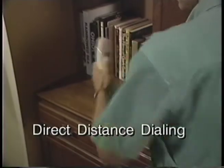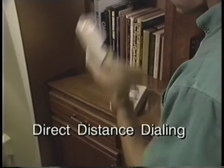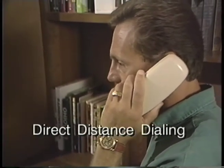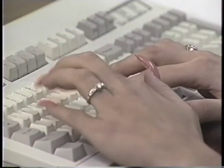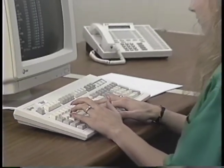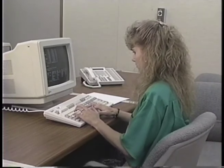Many other switch services are available, such as direct distance dialing or DDD, which enables a customer to directly dial a long-distance number without the assistance of an operator. Businesses and individual customers may also receive Centrex service, which provides PBX features directly from the central office.